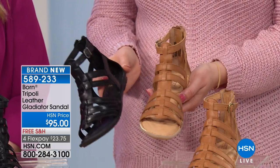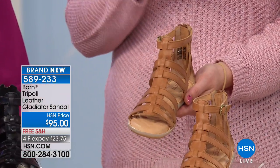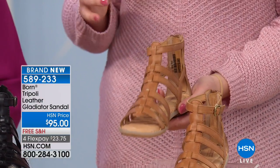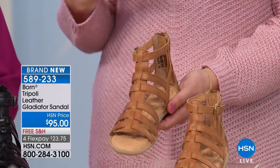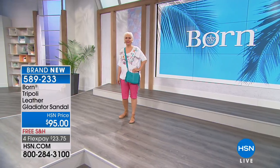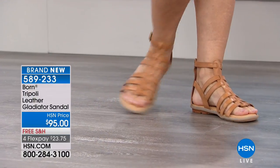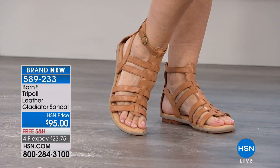So light brown or black, sizes 6 through 11, whole sizes only. It is saying size up, but we're saying if you have a wider foot, you could size up. If you have an average foot, then you could go down. That's what Ashley does in her footwear. I'm a true 6.5, so I usually size down to a 6 in our sandals, and they fit perfect. Great advice.